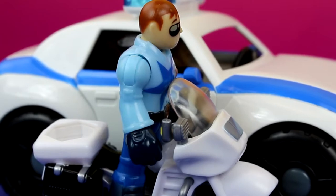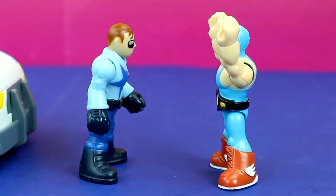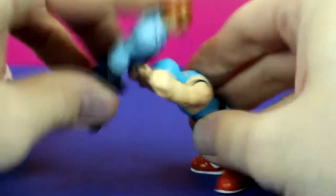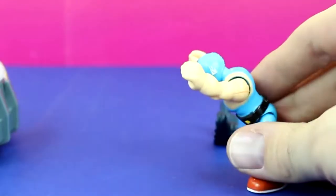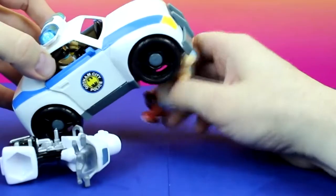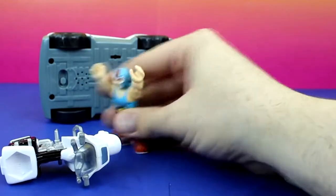Hey, you with the red boots, put your hands up. I've done nothing wrong. I'm just out for a jog. Out for a jog, huh? Well, I don't buy that. Oh, yeah, we'll buy this. It's time to save Bane.